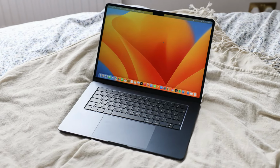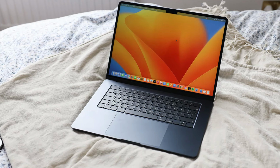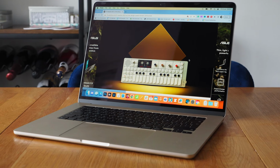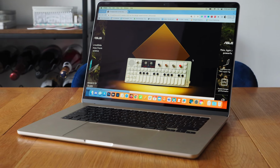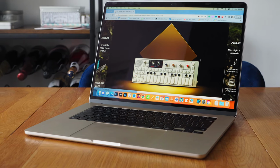And since it sports those same internals, it comes with a fairly generous price tag, at least by Apple standards. So, if you want to stay in the Apple ecosystem for work and don't want to spend money on one of the Pro models, this 15-inch MacBook Air may be the ideal option for you.